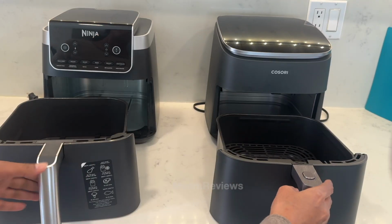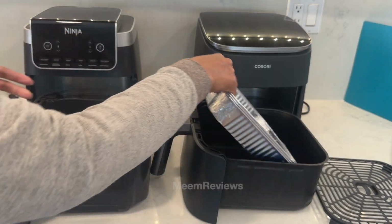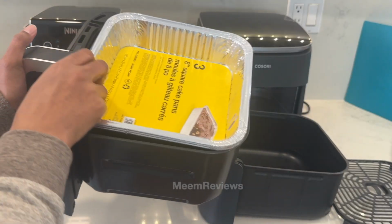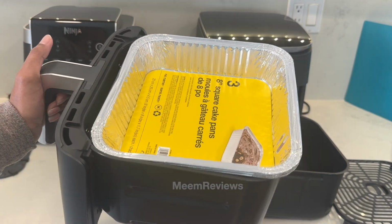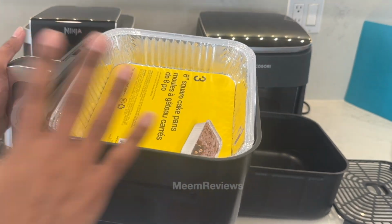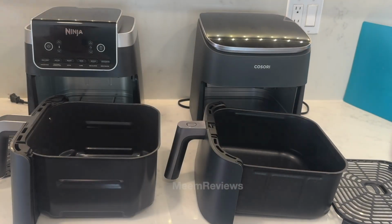And just to give you an idea of spacing, I can fit in a 8x8 square pan inside Cosori's basket, but not in the Ninja. So this is great if you like to bake cakes. 8x8 pans are a lot easier to find in any store. Smaller sizes are much harder to find unless you can score a cheap one on Amazon.